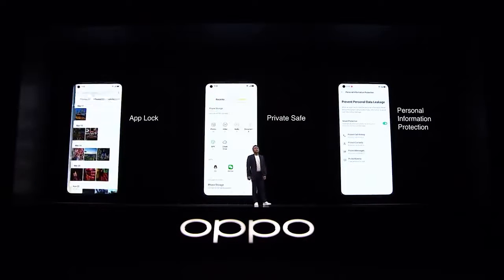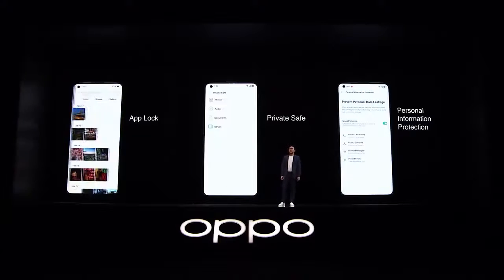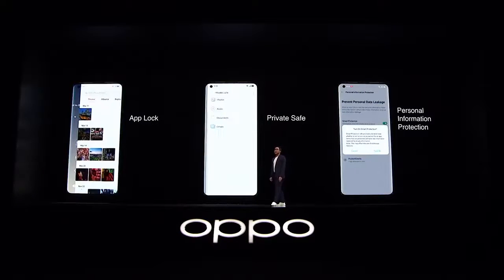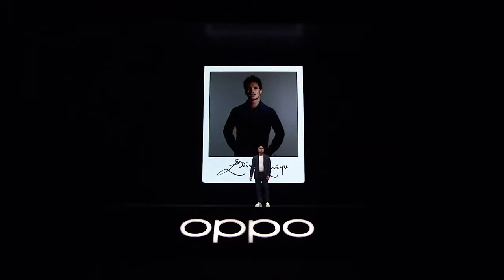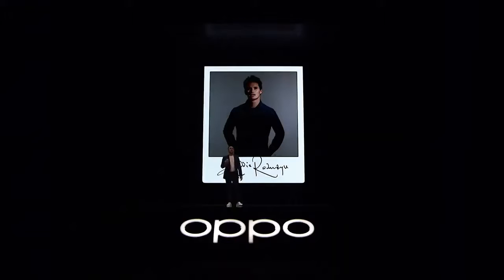The Find series embodies OPPO's spirit of exploration and pursuit of excellence. And we would like to announce that Academy Award winner, British actor Eddie Redmayne, has become OPPO's global brand ambassador. His passion in performing arts and pioneering spirit of exploration are what embody the spirit of the Find series. So here is a clip of Eddie with the Find X2.